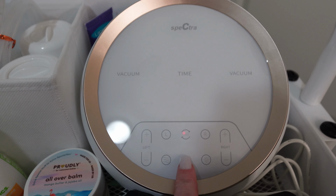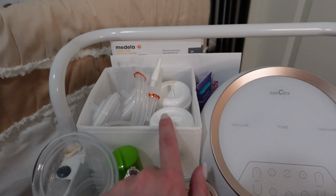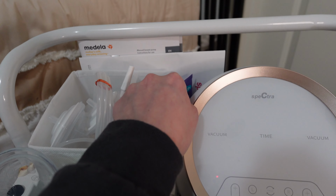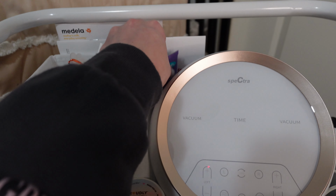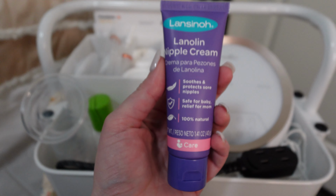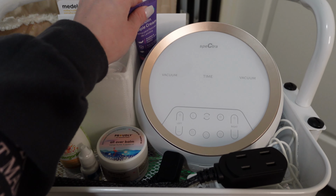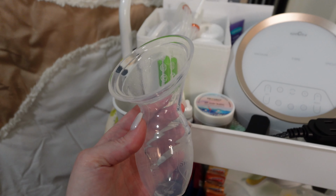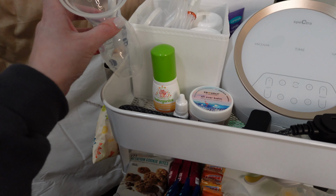This is the pump that I got. I got the Spectra Gold. All of the pump parts are in here. I have the user manuals and stuff for everything back here. And then I have this for breastfeeding. Hopefully I don't have issues, but I'm going to use it. And then I have the Haka. I've had so many people recommend this to me, so I have that.